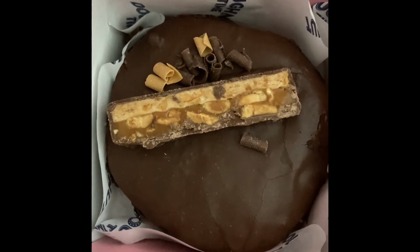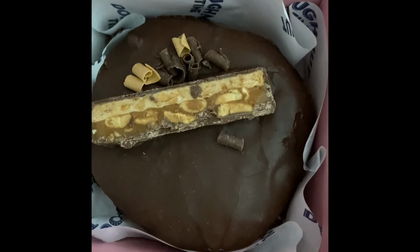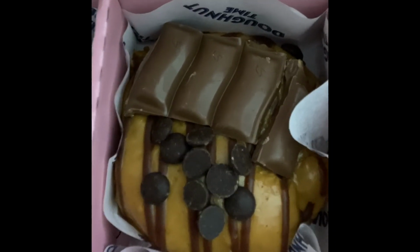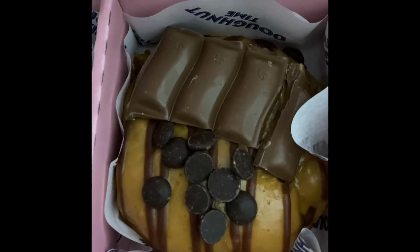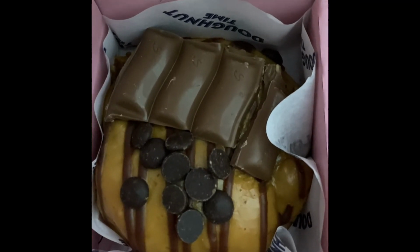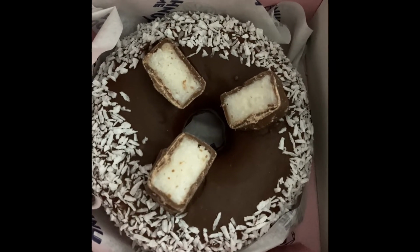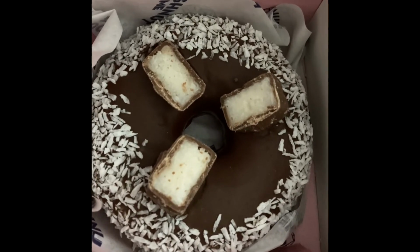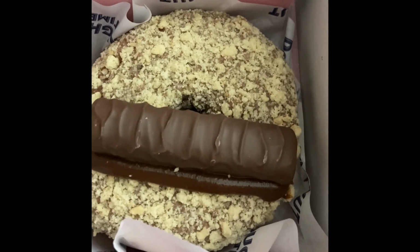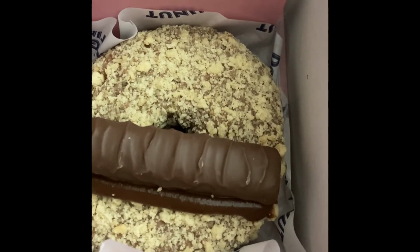Saint Nicholas: peanut butter filled donut ball dipped in chocolate glaze, topped with chocolate and caramel curls, and a Snickers bar. Caram Elf: donut filled with dulce de leche covered in a caramel glaze, topped with a chocolate drizzle, chocolate drops, and Galaxy caramel. Bounty Hunter: ring donut dipped in chocolate glaze, coated in desiccated coconut, and topped with Bounty chunks. Little Twix: ring donut dipped in a milk chocolate glaze, coated in golden Oreo crumb, topped with caramel and a Twix bar.